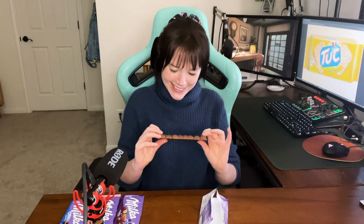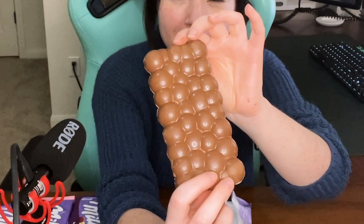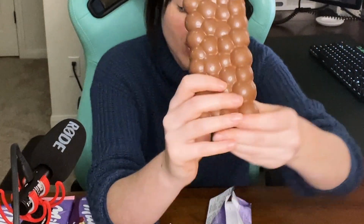This one is gonna be really fun to try. This is the one that reminded me of the Aero chocolate. You can feel just how fluffy it is from the packaging. This will probably be the one that looks the most different from the rest of them. Oh, this is so cute. What? This is adorable. This one's definitely the cutest out of all of them.